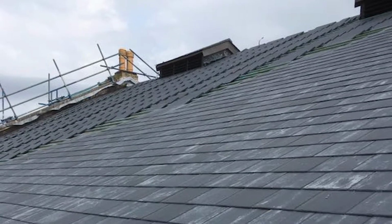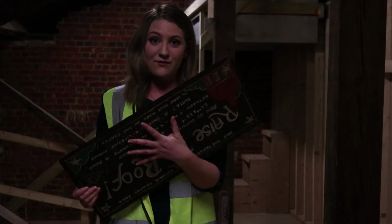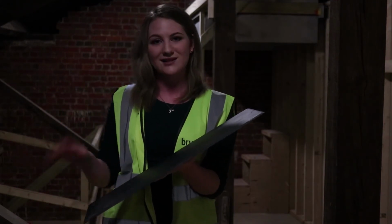So this is the side that forms the outside of the roof, completely protected from the elements. The slates were varnished so the patterns and the designs won't disintegrate over time, and laid face down like this so the rainwater will just slide off.